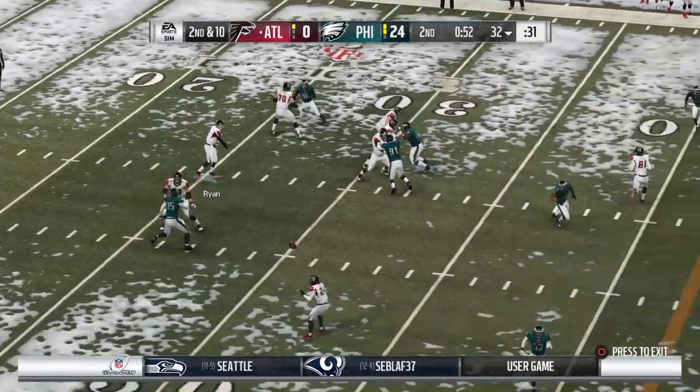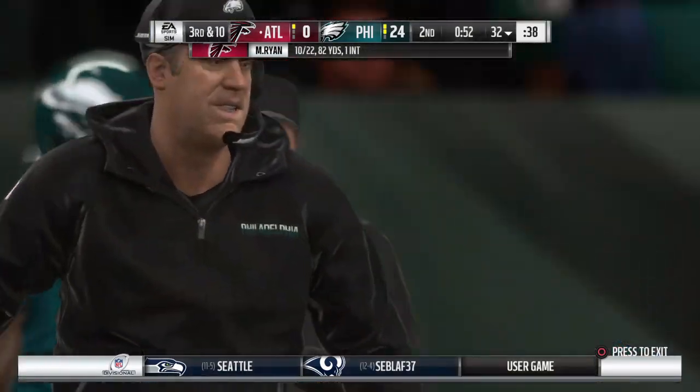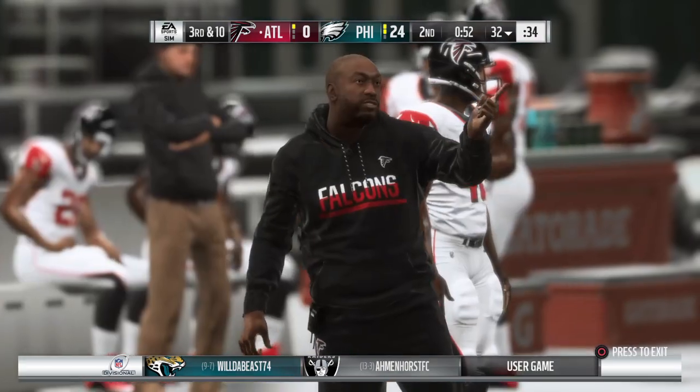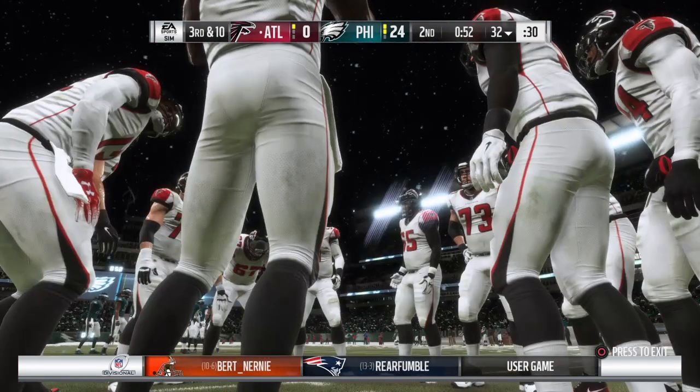Now, this is a confident group. At the very least, they're thinking field goal. Yeah, and I don't blame them one bit. I don't think you sit on the ball going into the half when you have a chance to put some more points on the board. They try to throw on second down, but this one is incomplete.